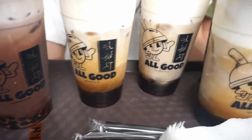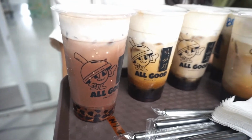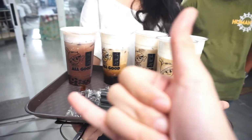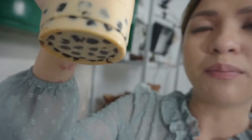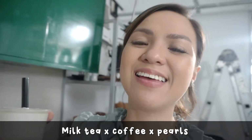All good si Sir Herbie. Sir Herbie, sa akin yung black milk coffee. Black milk coffee yan? Black milk coffee, yes. All good. Share ko lang, ito yung favorite flavor ko. It's black milk coffee. So, meron siyang pour-over coffee, meron pearls. Really like it kasi parang siyang cross ng milk tea and black coffee.